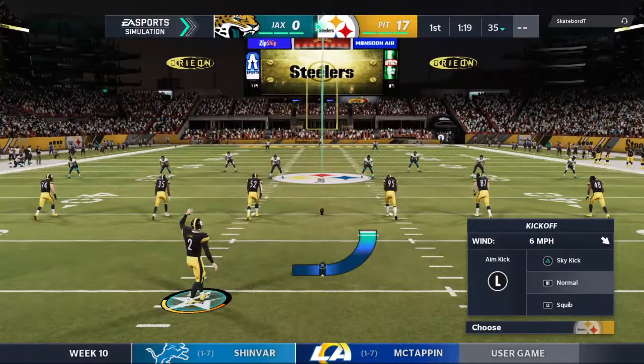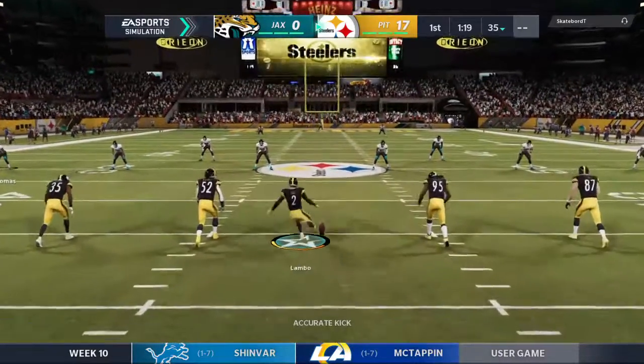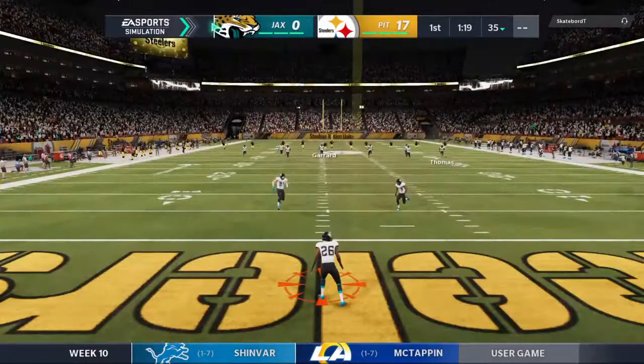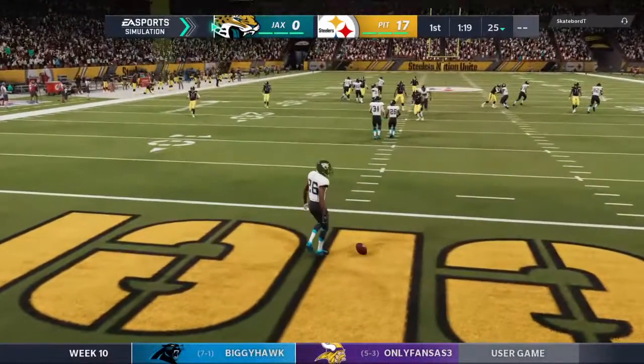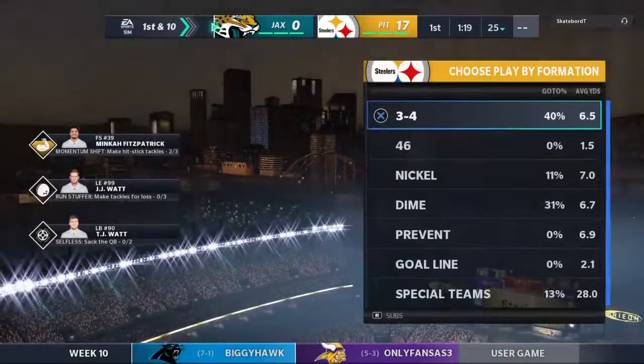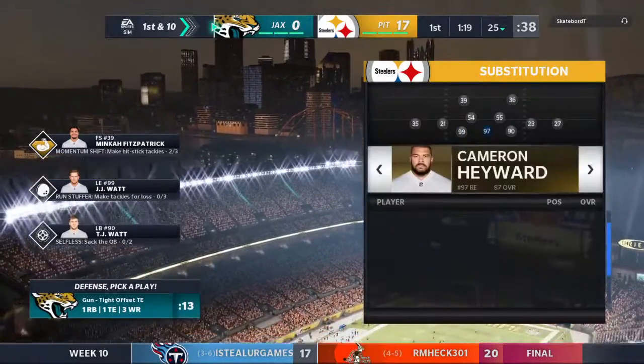Josh Lambo set to kick off. So they'll get another shot on offense following that pick 6, and now the kick is away. And this carries into the end zone. And it'll come out to the 25 as he will not attempt to return. 25-yard line.